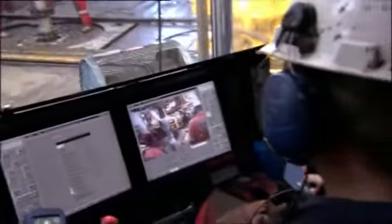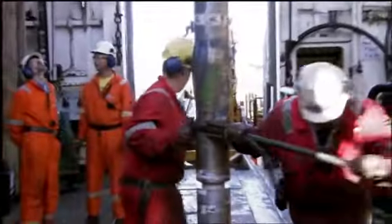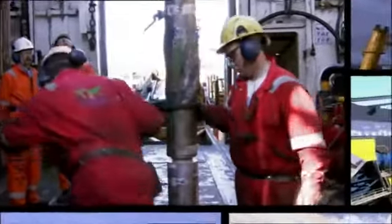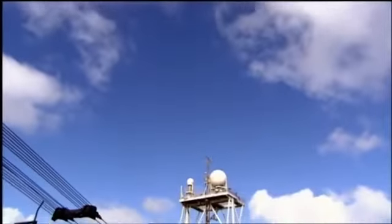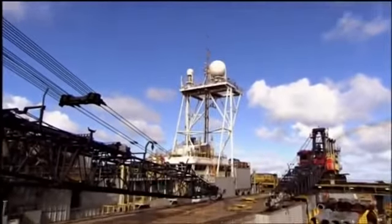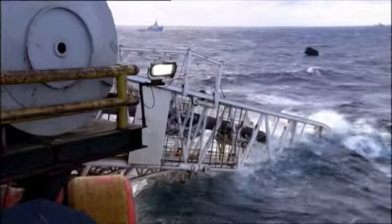Huge it may be, but getting it out from below the hostile ocean floor is causing problems. The LB-200 pipe-laying ship has a matter of weeks to meet its deadline. It's racing northwards towards the template at a staggering 4 kilometers a day.